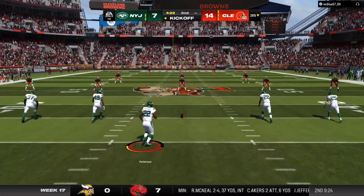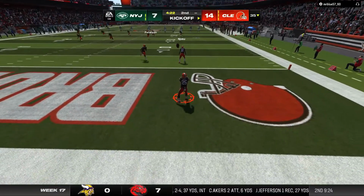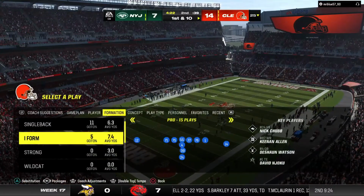Set now to kick this one away, and off it goes. And it'll come out to the 25 as he will not attempt to return.